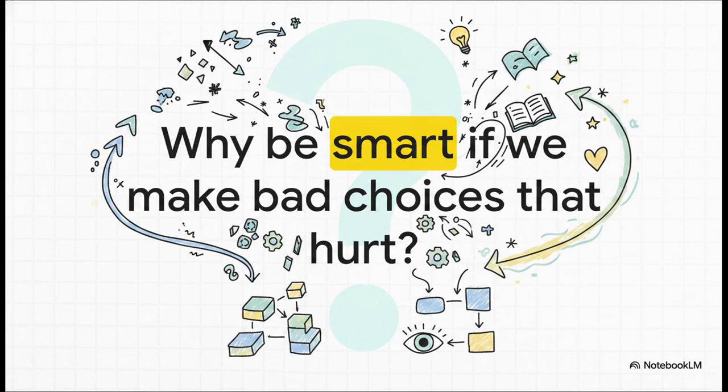And the curriculum leaves us with this pretty provocative question to carry through our week. What is the point of being smart and supposedly educated if we just continue making bad choices that hurt ourselves and others? It directly challenges you to see that the ultimate goal isn't just to be a great presenter, it's to be a great presenter who speaks truth with wisdom. It's a challenge to combine those sharp academic skills with godly wisdom.